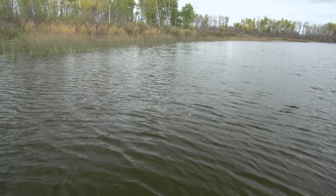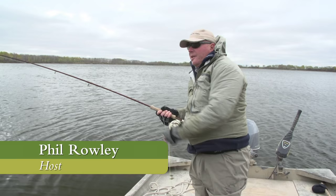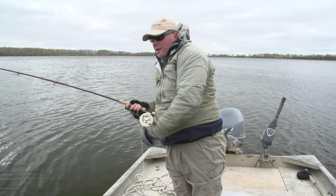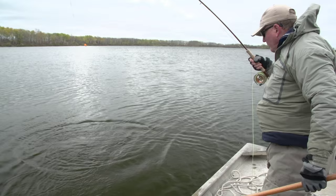I've been playing with a number of different retrieves. I've been letting it sit, dead drift, and just letting the natural wave action move the fly. I've been doing slow strips to raise and pause the fly, slow hand twists, and if the wind allows, I'll also pitch the odd fly up into the wind and just let it wind drift back towards me. Works very well with leech patterns, balanced leech patterns, and micro leech patterns.